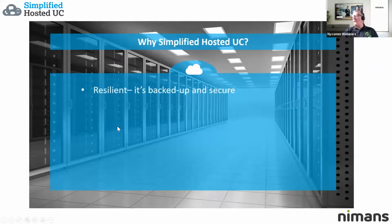So why Simplified Hosted UC? As I mentioned, it's resilient. We're backed up and we are secure. So we're available to have pretty much 5 nines uptime on everything that we do.